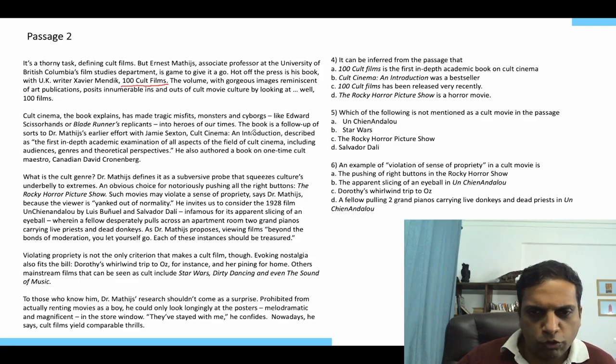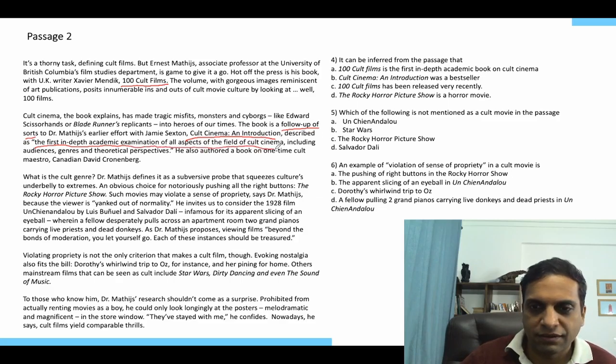The book is a follow-up of sorts to his earlier effort, Cult Cinema and Introduction, which was described as the first in-depth. Oh, there's your answer right there. First in-depth academic examination of all aspects. For which book? Cult Cinema. Not for 100 Cult Films. Therefore, this is wrong.